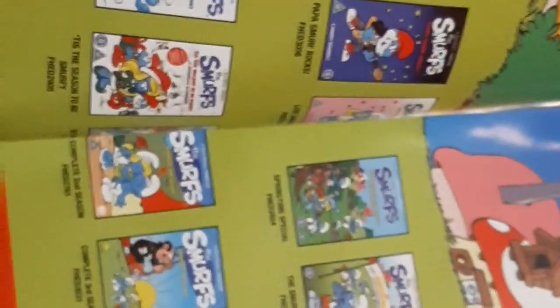A little booklet here, Smurfs. What else is in here? Looks pretty good. Bionic Woman, Six Million Dollar Man, Equalizer, Malcolm in the Middle. Actually, Malcolm in the Middle is a really expensive box set. And actually, people are saying that this is going to be on Disney Plus, Malcolm in the Middle, which, if that's the case, would be really cool. I don't think it was a Disney show, but I think it was Fox, so it makes sense, right?